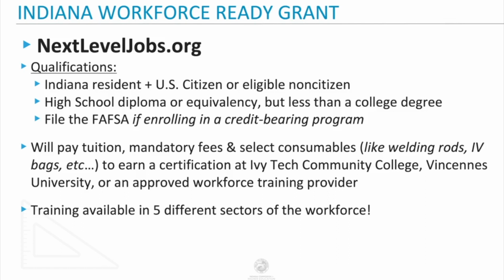But this covers your full cost of training. So the tuition, your mandatory fees, select consumables, things like welding rods, IV bags, certain things that you use up. But we are not able to cover things like scrubs or things like that that are a little more expensive, tools that would cost a lot of money. So again, Ivy Tech, Vincennes, tons and tons of workplace partners are approved. It's all on the website, and we have training in 5 different sectors of the workforce that you can choose from.